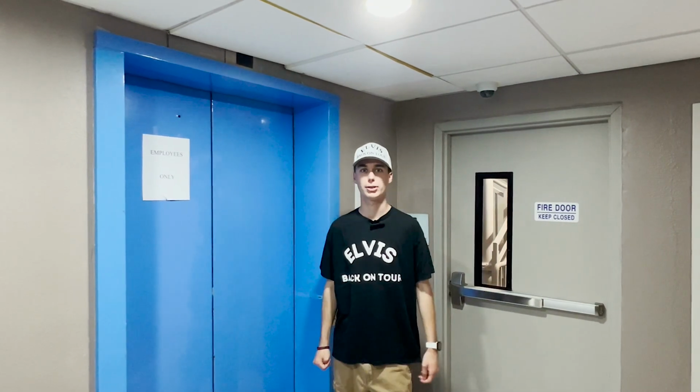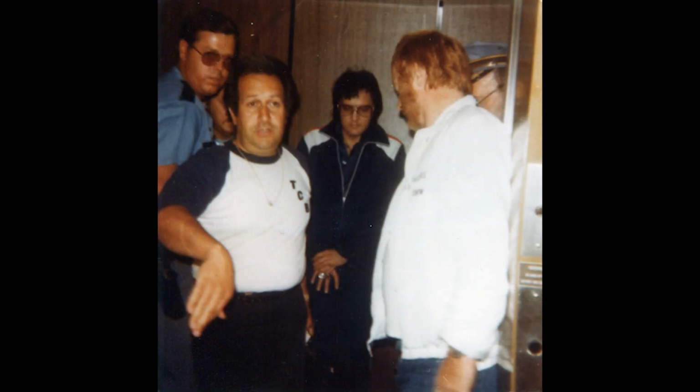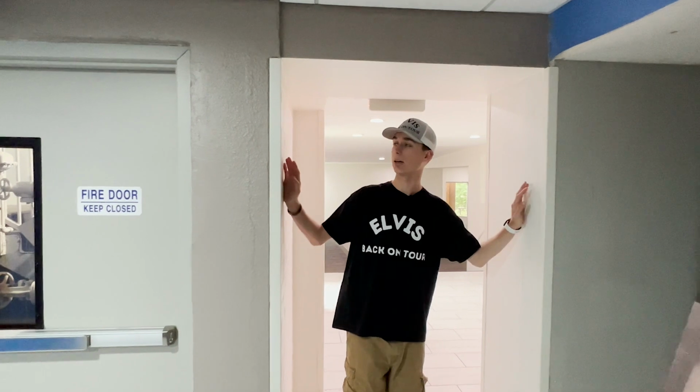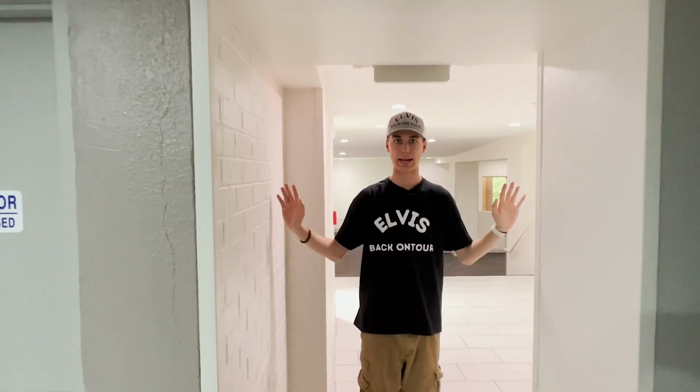All right, guys, we're here inside the Chateau Motor Inn. This would have been the service elevator that Elvis would have gotten off. He would have gotten off, come right through here. There's a picture of him taken right about here where he's shaking somebody's hand. And this door frame would have been the frame that leads to the outside. So this would have been the inside, and then this would have been outside.